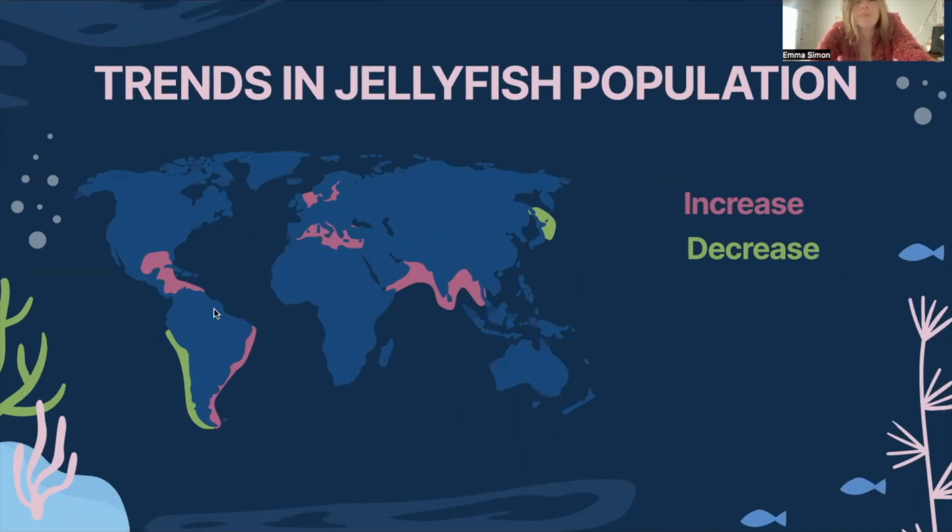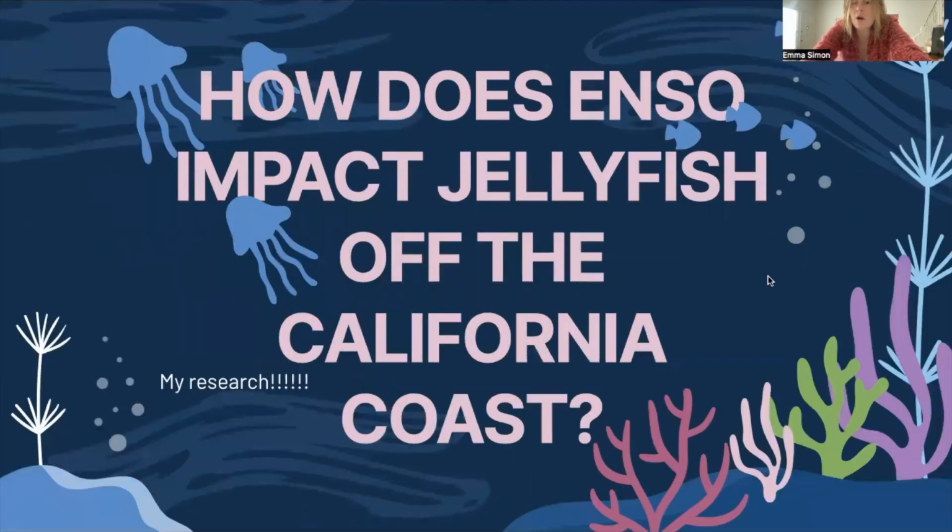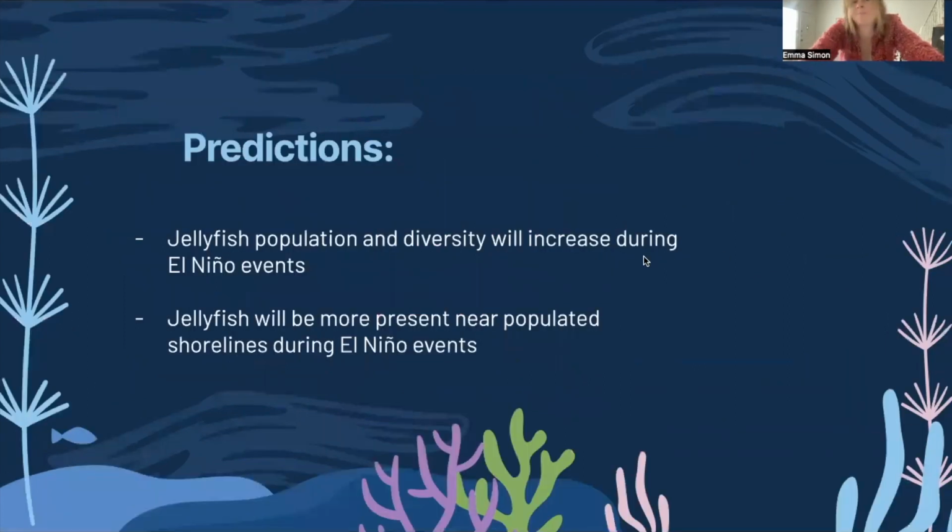which leads to my overall research question, which is how does the El Nino Southern Oscillation impact jellyfish, especially looking right off the California coast where we are? And my predictions with this research are that as El Nino events increase the warm temperatures off the coast and also increase the frequency of storm surges, jellyfish population and diversity will increase.